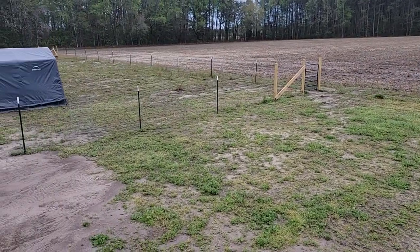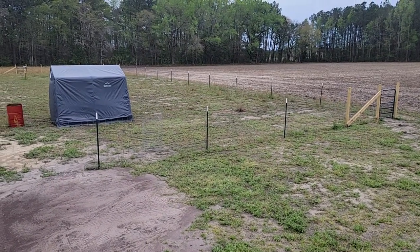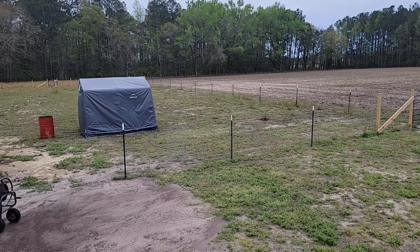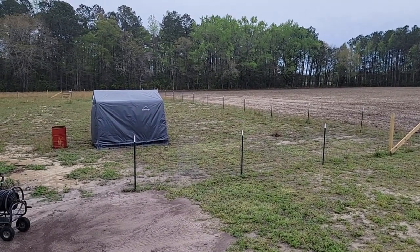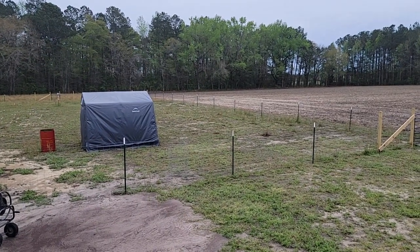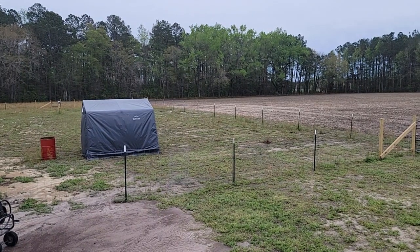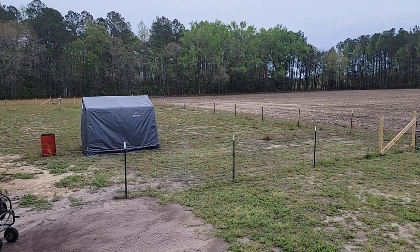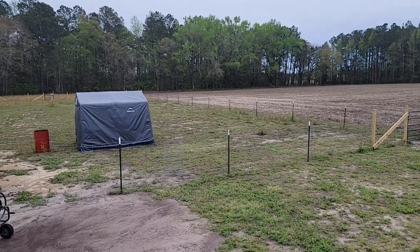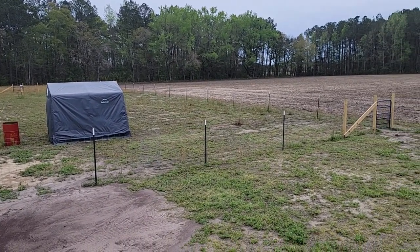Thanks to our nice sandy soil, pretty much all the standing water is gone. But what I wanted to show you over here real quick is where the chicken coop is going. It's going to the right of the tent. We moved the tent over here so I can have all of my tools, because it's about 200 and something feet from where the chicken coop is to where the storage building is, and I did not want to spend an hour every day lugging tools back and forth to build this chicken coop. So all the tools are going to be in there.